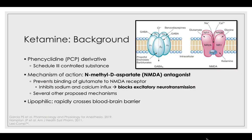So ketamine is actually a cousin of PCP or phencyclidine, and I include this from a historical perspective because PCP was originally used in the 1950s as an anesthetic, but because it had such high rates of causing delirium and agitation, it was subsequently withdrawn from clinical use in the 1960s. Ketamine, being a relative of PCP, has the potential to cause similar effects, although to a much lesser extent. And it still does maintain some of that potential for misuse also. So it's classified as a Schedule 3 controlled substance. So just something to keep in mind if you are handling or administering the medication.